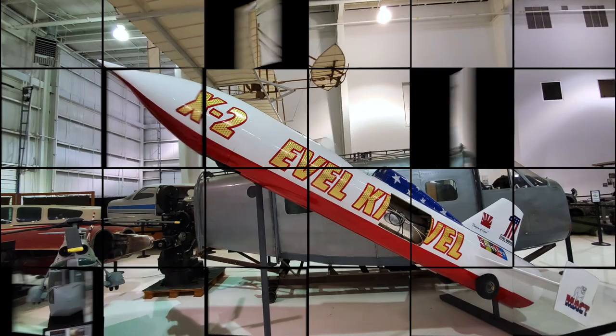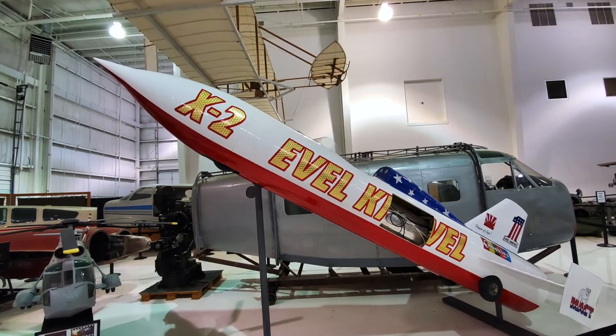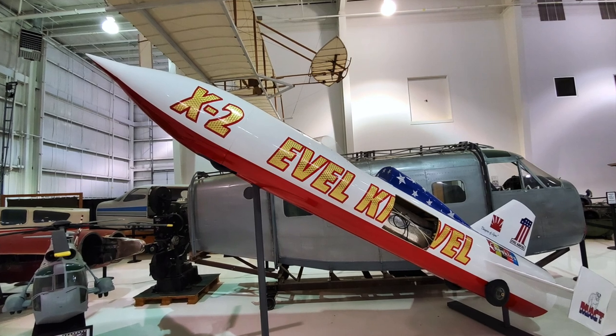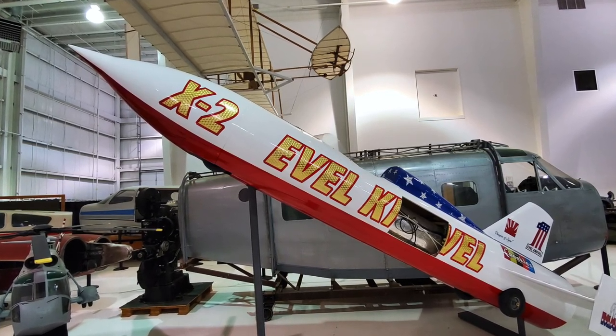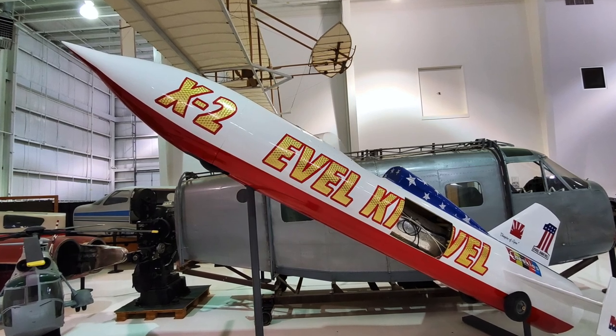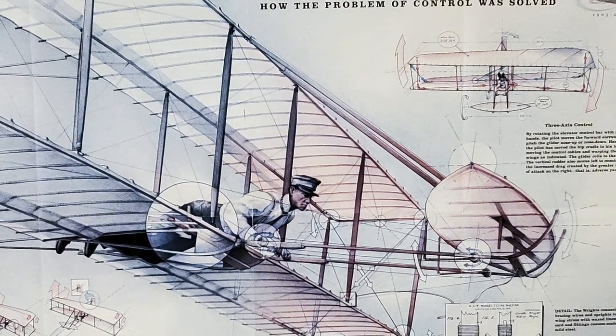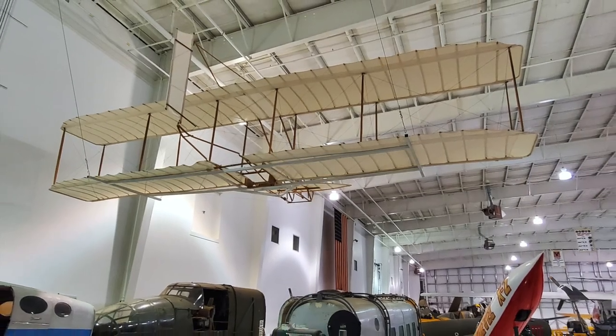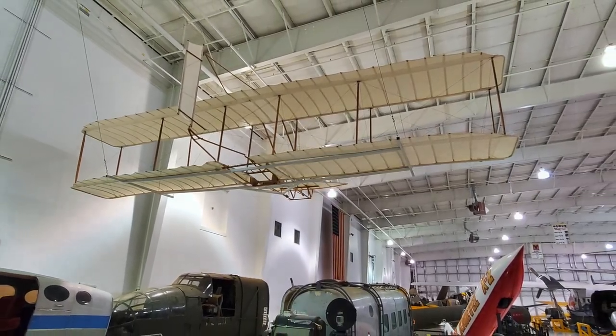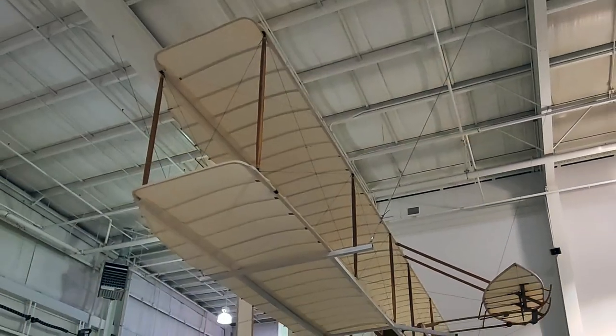So something that I almost missed out on by walking through this hangar was sitting above this rocket. And yes, that's Evel Knievel's rocket, but hidden right above it is a Wright Brothers 1902 glider. The Wright brothers were pioneers in aviation, and they were the first to invent and build the world's first successful motorized operating plane.